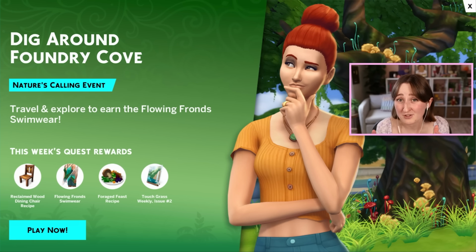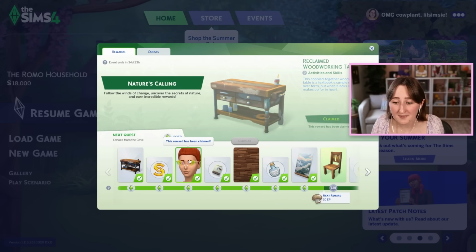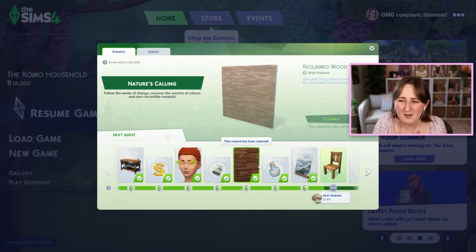For me right now, it is July 1st and the second week of the event just dropped like 20 minutes ago. It says, dig around Foundry Cove, nature's calling event. Travel and explore to earn the Flowing Fronds swimwear. So there are 4 rewards this week. There's a reclaimed wood dining chair, the swimwear, a foraged feast recipe, and also the next issue of the Touchgrass Weekly. Last time we got a woodworking table, we got these cool sunglasses, and we also got a new wallpaper.